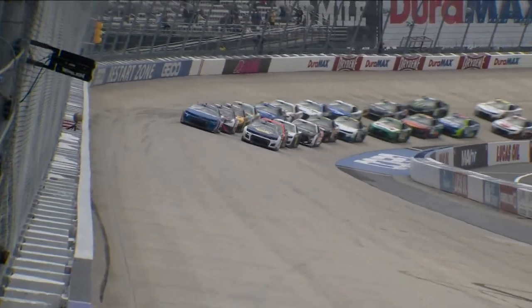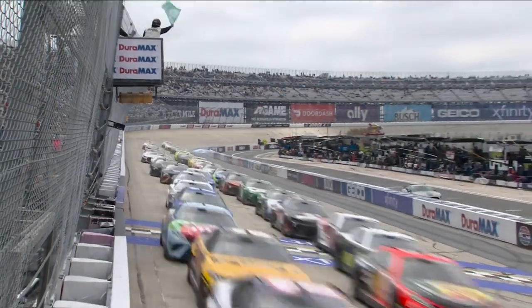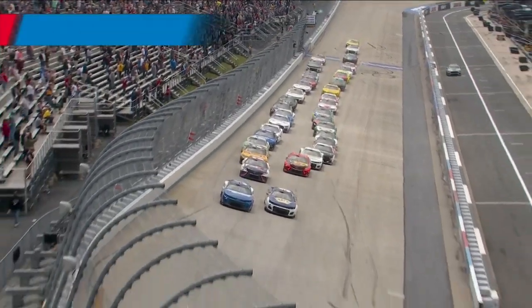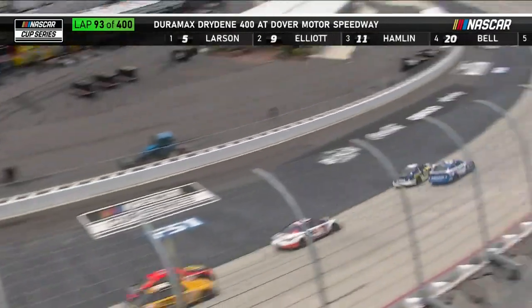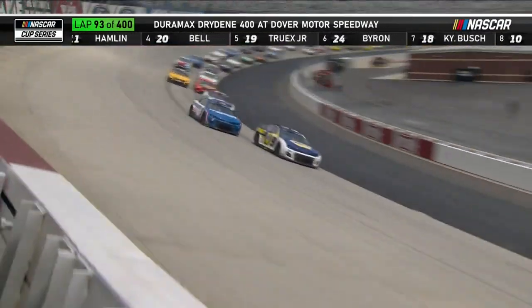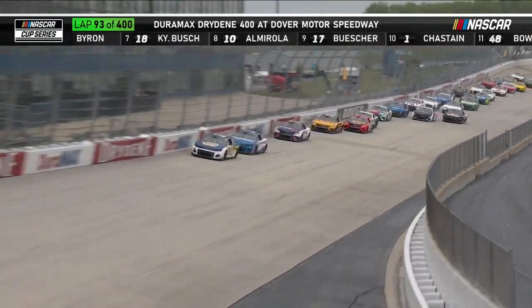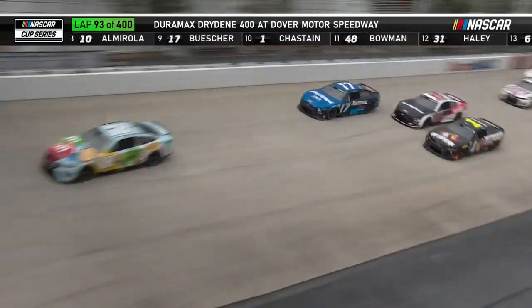Larson and Elliott on older tires. Hamlin with those new tires. Here we go. Tell you what, that's a good jump for Chase Elliott on the inside, door to door. A lot better than the last restart. Absolutely. Going to the lead, going to take it. That's how you do it, boys. Rewind, look at this.